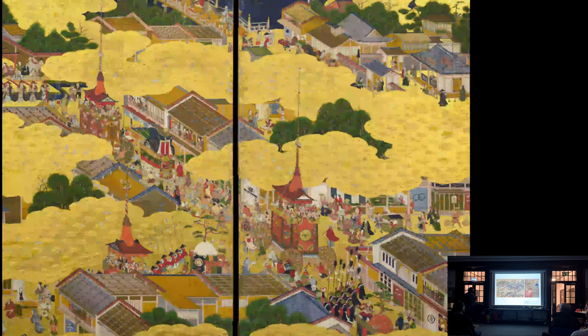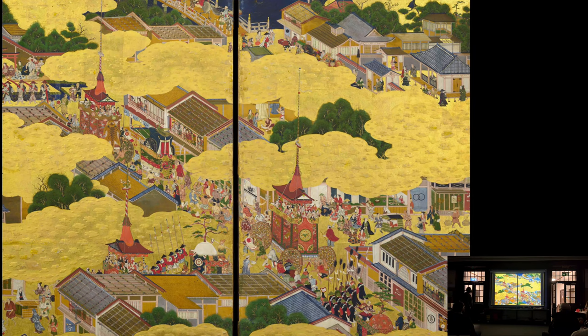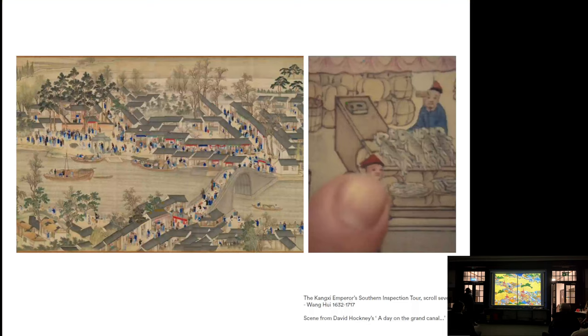You can see here the detail in the paintings, where the figures are all unique. There's no repetition. And David Hockney did this film about the Chinese scroll where he shows, that's his finger, how much detail goes into the painting to show the population moving through the space. And this is another interesting moment here, where you can see this face of the bridge meeting that face of the building, where you're simultaneously in opposite parts of the city at the same time.